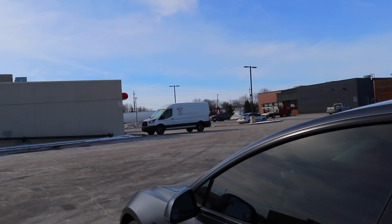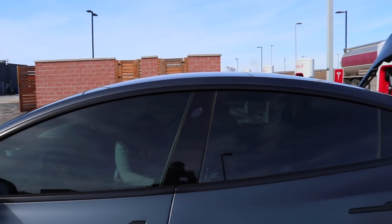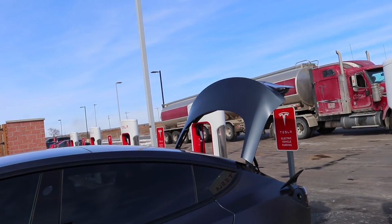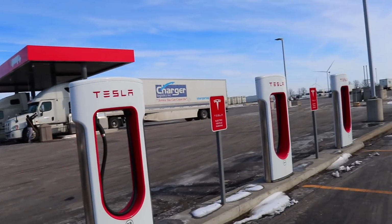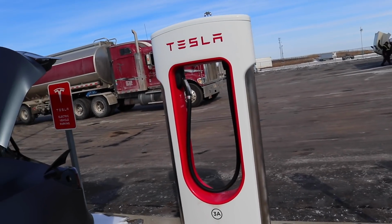Okay, we are at Comer Supercharger. Comer is in between London and Sarnia. And it's not many. 1, 2, 3, 4, 5, 6, 7, 8. Actually, quite a bit. I shouldn't say not many, but 8 of them. In the middle of nowhere. Comer is in the middle of nowhere.